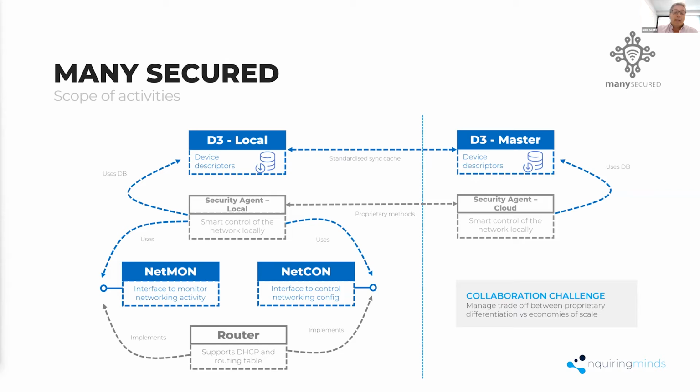So NetMon and NetCon very specifically are proposed interfaces that a router would support. And D3, and we'll dig into this in a minute, is essentially an abstract language or an abstract set of statements that provides us intelligence, a higher level language with which we can start describing our problems.